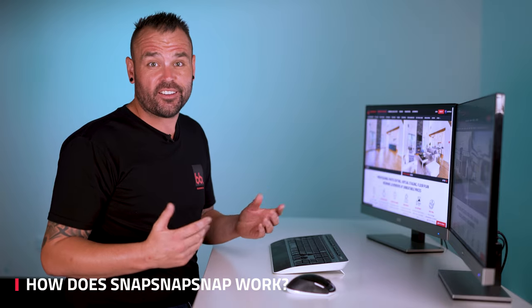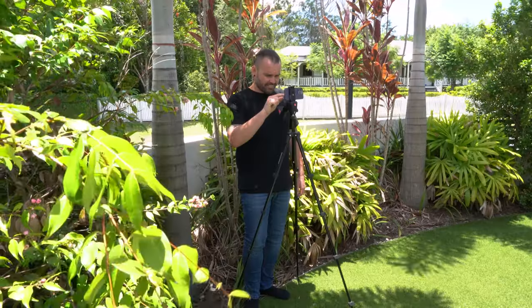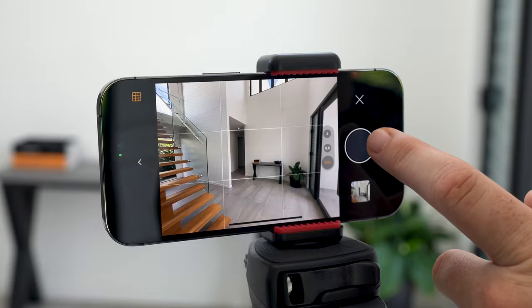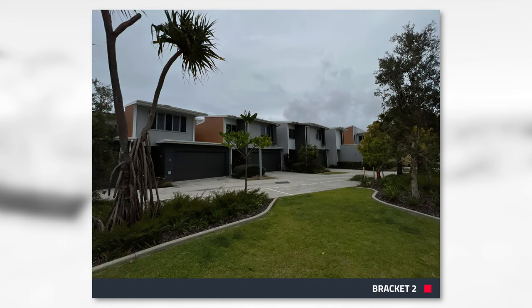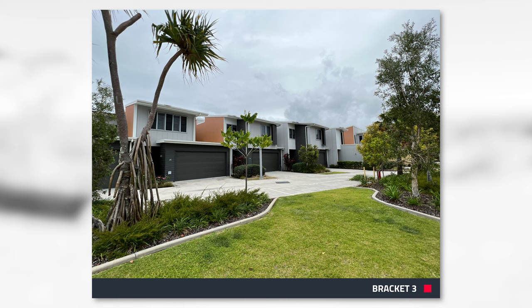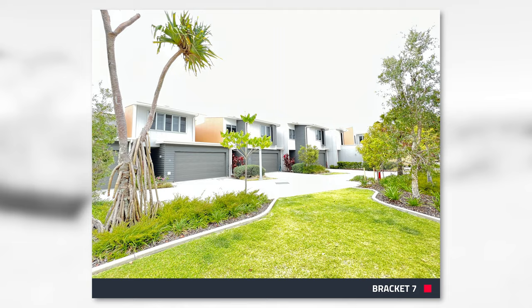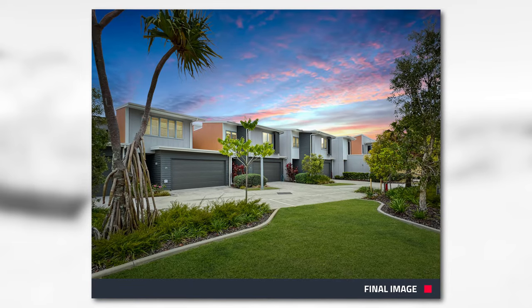So first up, how does SnapSnapSnap work? SnapSnapSnap basically turns your iPhone into a professional camera that is tailored to shoot real estate. This is because every time you take a shot, it takes 7 brackets of different exposures. By shooting this way, it provides us with all the information we need to blend the brackets together into a stunning looking image ready for your marketing. It's also the ethical way to market as well.